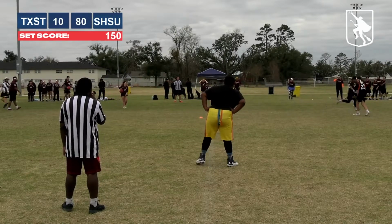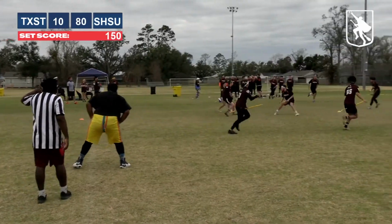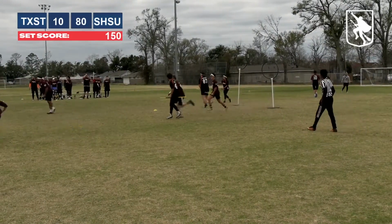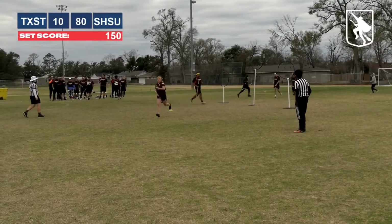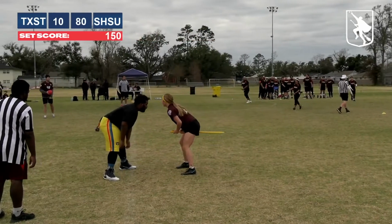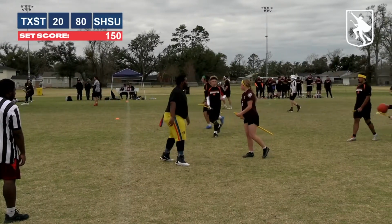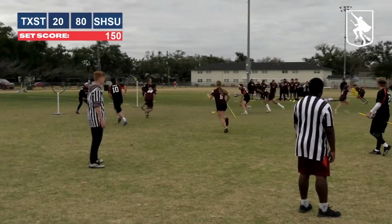Play has resumed. Texas State with the quaffle and bludger control, trying to make a fast break during SHSU's substitution. Keeper drives in, takes a shot, scores. A little bit of miscommunication there on Sam Houston's part. They were in the middle of substituting, and Texas State, seeing that opportunity and being aggressive, love to see that right after the timeout. Definitely, and some very uncharacteristic miscommunication from Sam Houston. They've been really good on defense, but really excellent drive by Texas State, and really good to see that opportunity during that substitution.